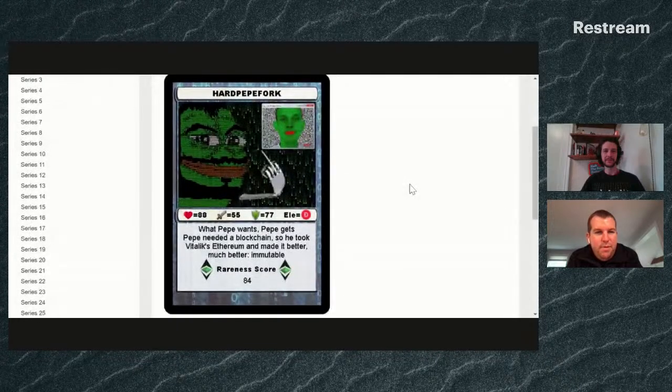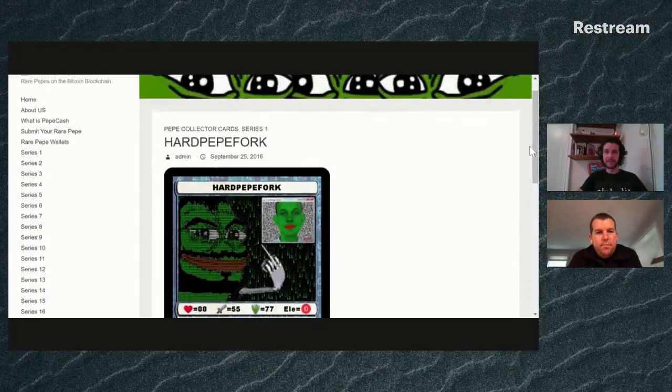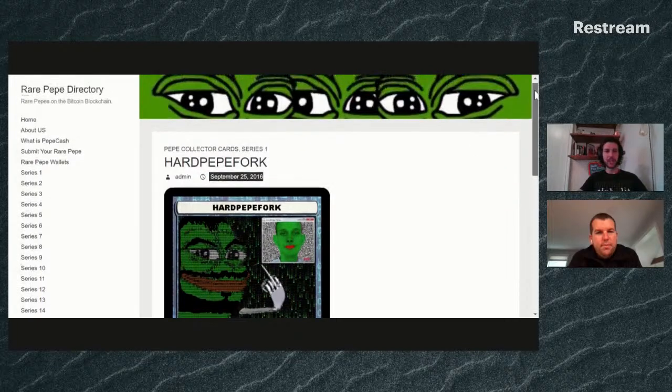But yeah, you can almost get this crypto history by looking through some of the old Pepe series. They're all kind of symbols of what was going on in Bitcoin and broader crypto culture at the time. It's like a time capsule of sorts, and they're all on Bitcoin blocks, right? So dates are verified, and you can follow the whole chain.